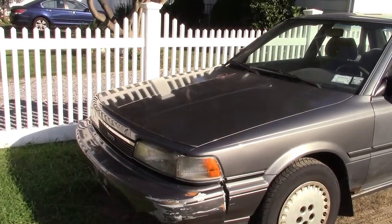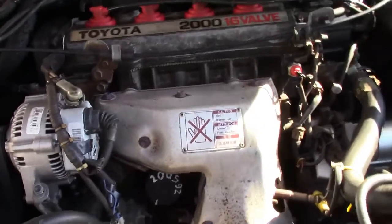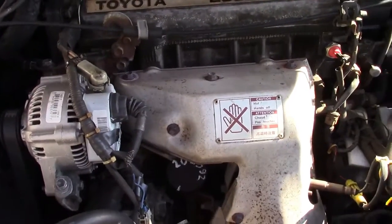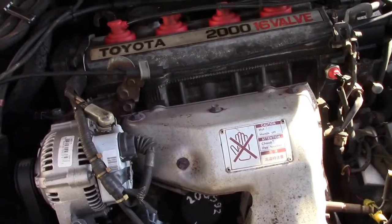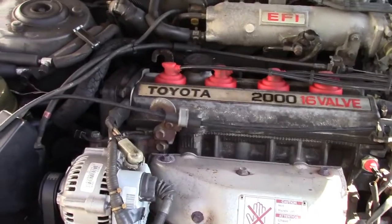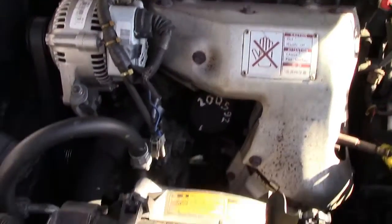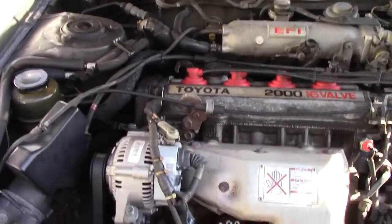Let's open the hood and take a look. Does anything look familiar? That's right. It's the same engine. They ran the same engine from at least 1986. In 87, the car got a whole facelift, and I think they did some modifications and improvements to the engine. But it's otherwise the exact same engine in this car.